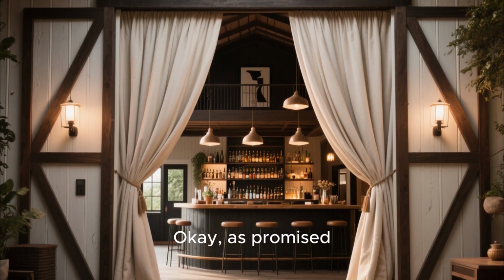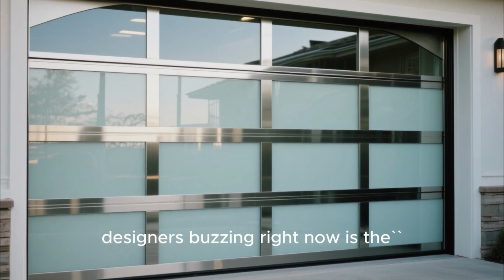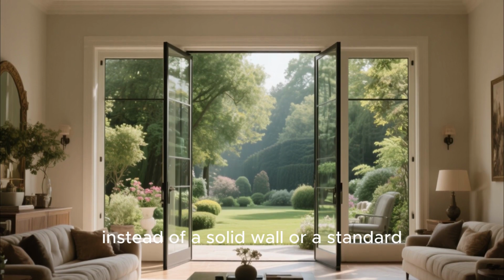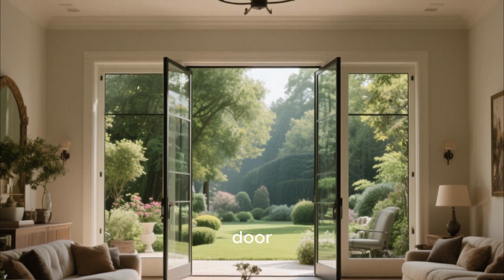Okay, as promised, it's time for the big reveal. The one design element that has homeowners and designers buzzing right now is the glass garage door used as an interior and exterior wall. Imagine this, in your great room, instead of a solid wall or a standard sliding door, you have a massive, fully retractable glass-paneled garage door.